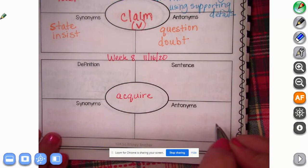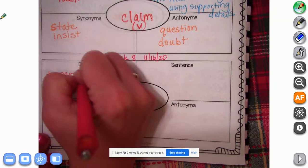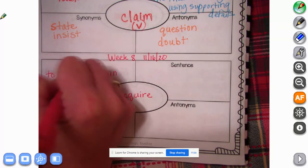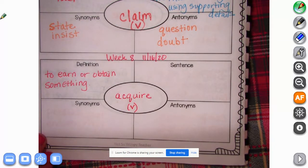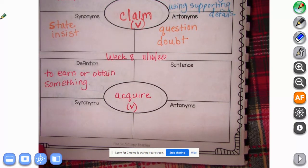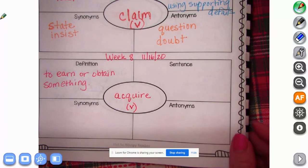All right, acquire means to earn or obtain something. To earn or obtain, that means get something. Okay. So it's an action. It's something you do, so that makes this a verb. Acquire, to earn or obtain something. So you can acquire more time on your computer games if you finish all of your homework. You can acquire more time. All right, if you are not finished writing, go ahead and push pause in 1, 2, 3, pause.